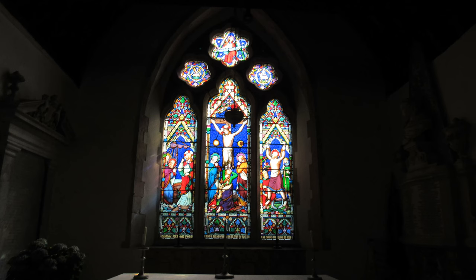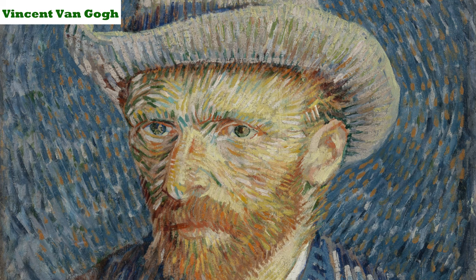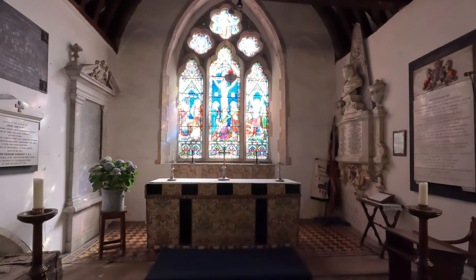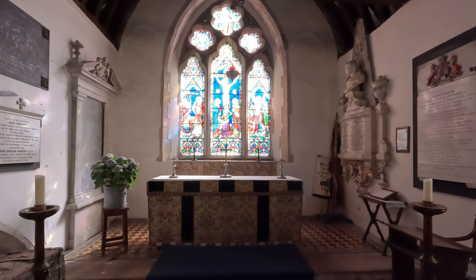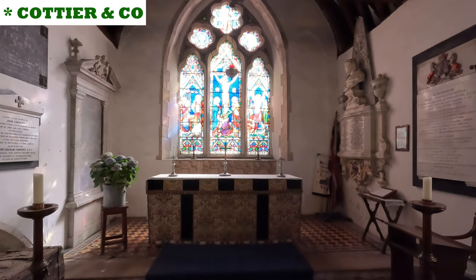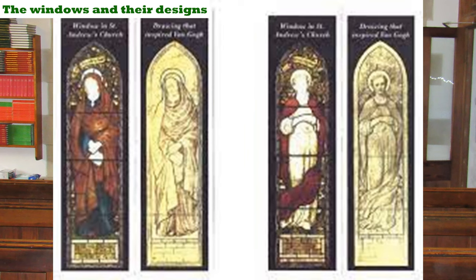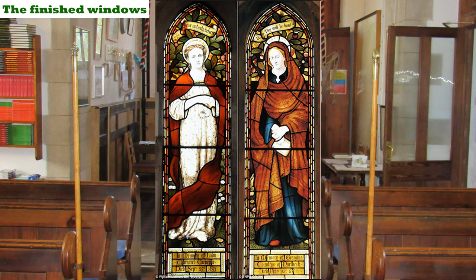Now, talking about stained glass windows, Van Gogh, or Van Gogh, if you're American, the 19th century impressionist painter, well, he apparently saw some sketches of the designs for some of these windows at a studio at the stained glass makers Cotter and Co. in London in 1876. And basically they inspired him, and well, he wrote passionately about them to his brother, Theo Van Gogh. Anyway, Van Gogh, he died in 1890.